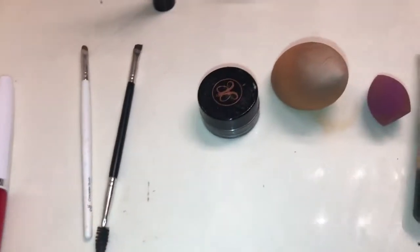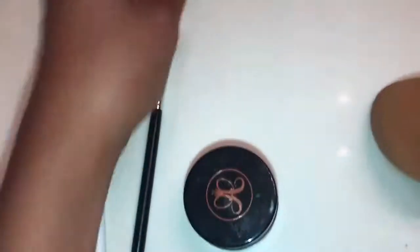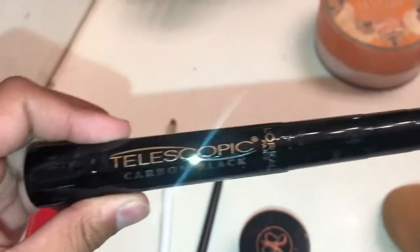This is the lipstick we use, really red. We got a new one. That's a new one, huh? It's matte. Eyebrow, Anastasia pomade, the telescope mascara, airspun powder, these beauty blenders, L'Oreal foundation, NARS concealer, this glitter.